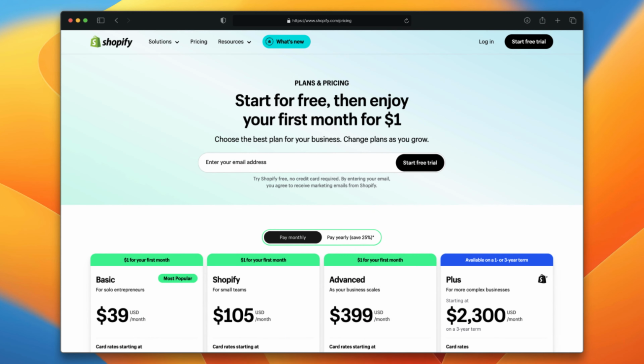The great thing about Shopify is it's really cheap to start up because for first-time users, Shopify offers a 3-day free trial and then just $1 for your first month. So you can really get a feel of whether the business is something that you actually want to look further into.